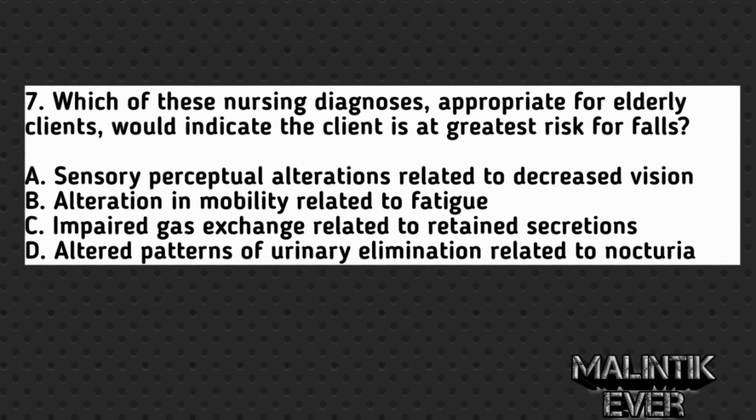Question 7. Which of these nursing diagnoses, appropriate for elderly clients, would indicate the client is at greatest risk for falls? A. Sensory perceptual alterations related to decreased vision. B. Alteration in mobility related to fatigue. C. Impaired gas exchange related to retained secretions. D. Altered patterns of urinary elimination related to nocturia.